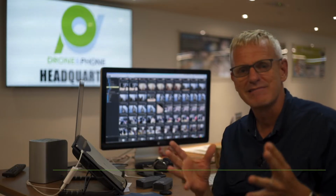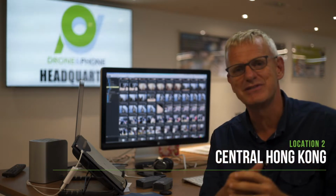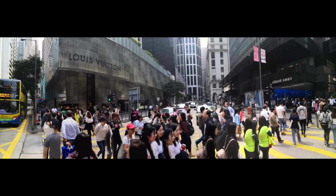One of the things I wanted to play around with was the ability to do these multiple exposures, and the way that you do that is literally with that same panorama that I used in the first one, but as you pan, you have people walking through that. It creates something quite unique.